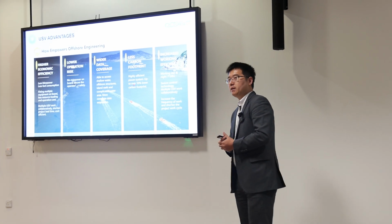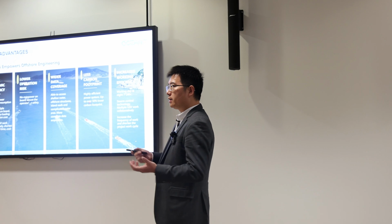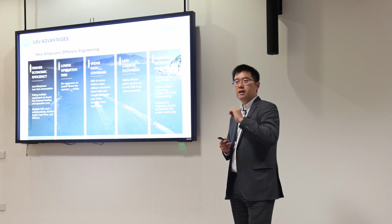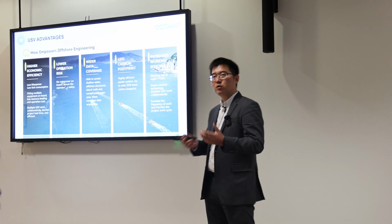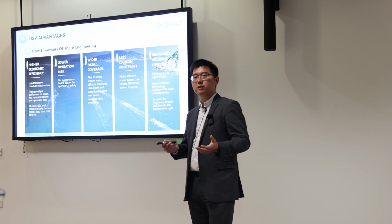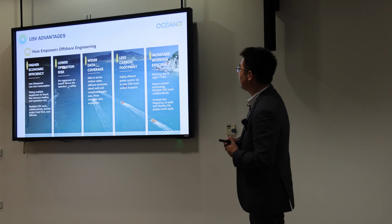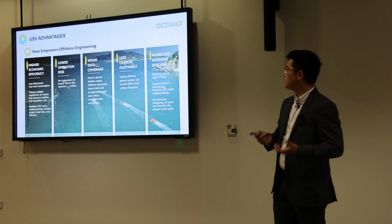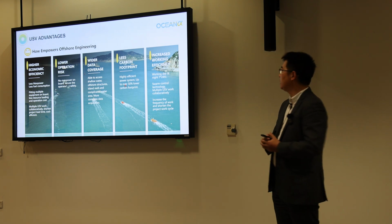So why do we use USV? Comparing USV to manned boats, it has some advantages such as higher economic efficiency, because you do not need the facilities on the boat for humans. Sometimes if the boat stays a long time on the sea, it will need a lot of facilities to maintain the people who live on the boat. So if this is USV, it will need less fuel consumption as well as facilities. With no person on board, it's a low operation risk, so you can operate under unforecastable or bad weather conditions or sea conditions.